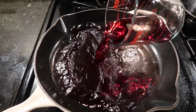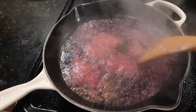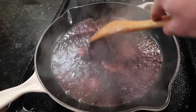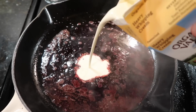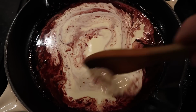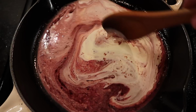For the pan sauce, I lower the heat down to a medium and I pour the cup of wine into the skillet, deglazing here to get all the fond into the sauce. I wait several minutes for the wine to reduce. Once the reduction is noticeable, I add the cream. Now I'm just eyeballing the amount. This winds up being about half the contents of the carton. Now I stir the cream and the wine together, making a purplish pink sauce.